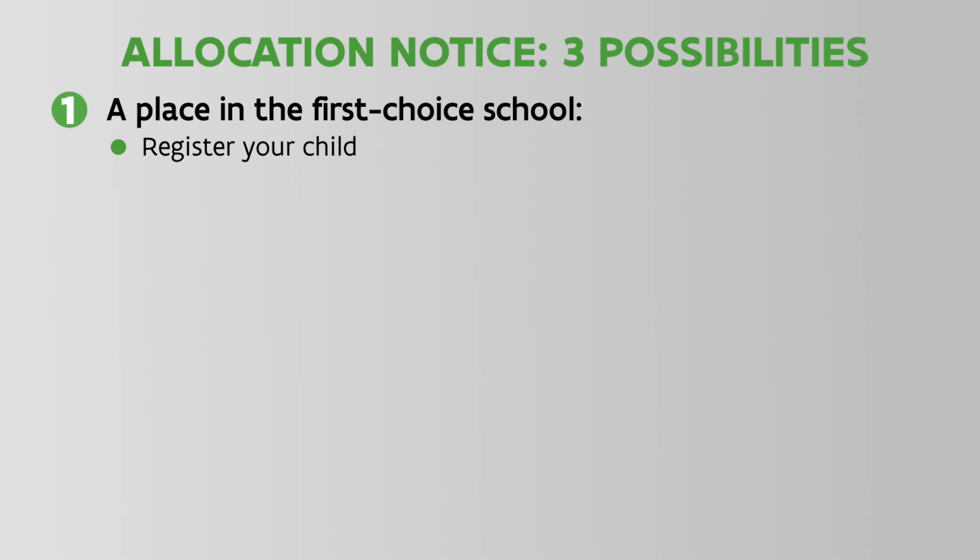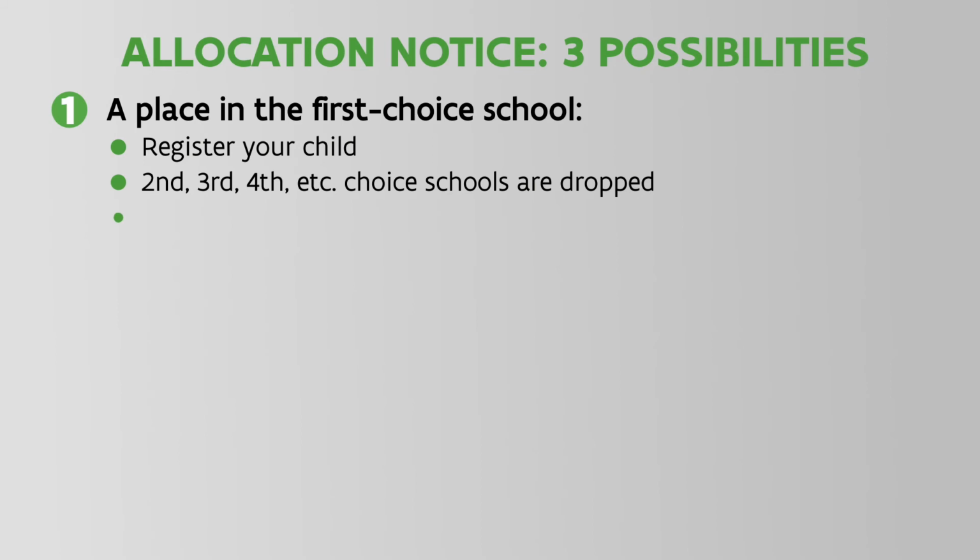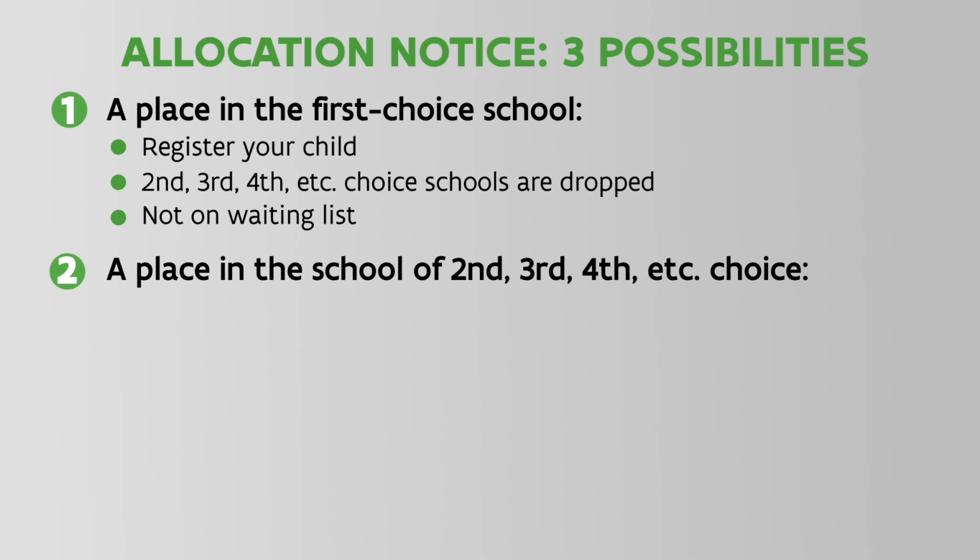You can register your child. Because your child can be registered in the school of first choice, he or she will no longer be listed in the second, third, fourth schools of choice. The child is thus no longer on a waiting list. Your child has been given a place in the school of second, third, or fourth choice. You can register your child in that school.